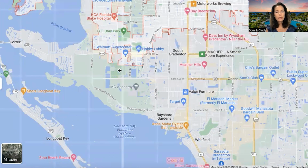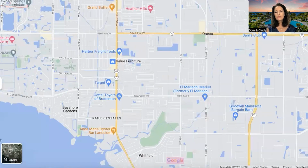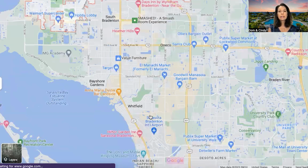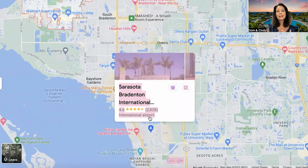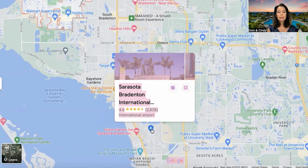Next thing I wanted to share with you is how close it is to the airport. Now, you also have Tampa Airport too, but Sarasota Bradenton Airport, people call it the Sarasota Airport around here, but it's right on the border of Sarasota City and Bradenton. So it's real close. And what I was going to say about it is it has all the major airlines and there's tons of direct flights. So it's not just this small little airport, it is an international airport. So you can go outside the US as well. But we use that a lot.